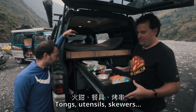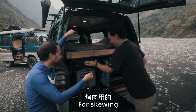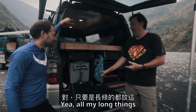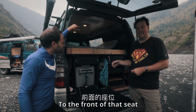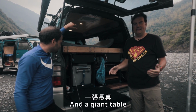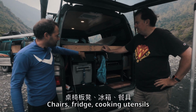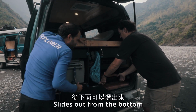So it's everything you need to go camping. Tongs, utensils, skewers for skewering. Then I've got this storage space in here, which is fantastic. So your long things. Yeah, all my long things, because it goes all the way back to the front of that seat. It's got 2 chairs and a giant table that's about 5 feet. So you've got basically tables, chairs, fridge, cooking utensils, and over here I see you have the stove here, right? Yep. Slides out from the bottom.